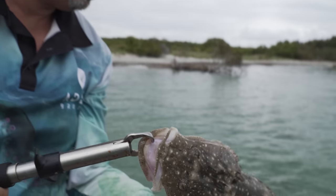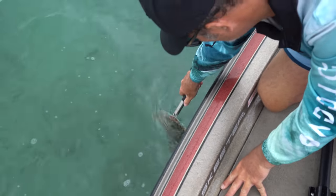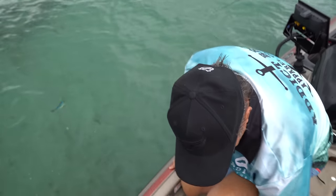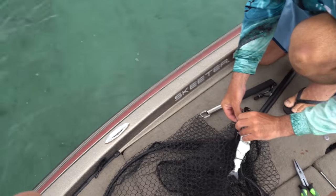I'm not going to bother measuring this guy. He's about the same as the last one. High 60s, I'd say. Another cracking fish, though. Very happy with that. Off you go, mate. Away he goes. That beautiful blue tail. That's fun. This lure is killing it. Look how well camouflaged they get. Yeah, it just about disappears. You can still see him right there, right on that rock edge. It'll just bury itself.